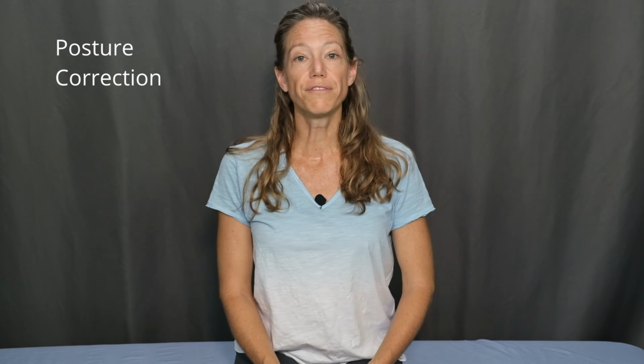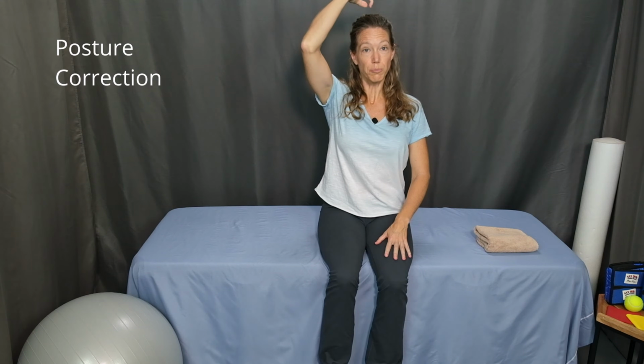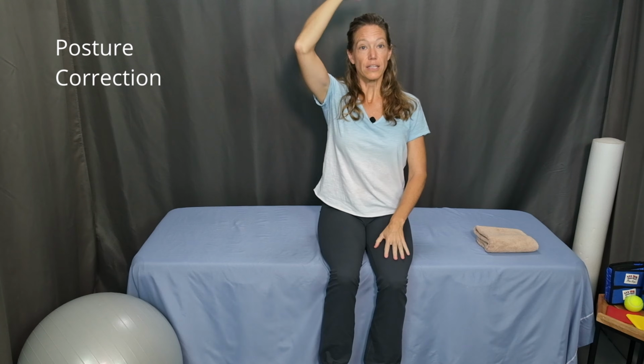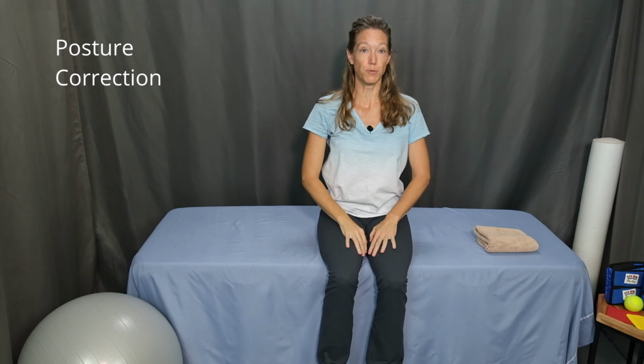The first exercise is a posture correction. This is very important to have good posture starting from your base all the way up to the top of your head before you do exercises focused on the neck. So we'll do all of these exercises in a seated position. Sit up as tall as you can. Imagine a string coming from the top of your head and gently pull that string up to elongate your spine to get the best length, the best space between all of the vertebrae in your spine.